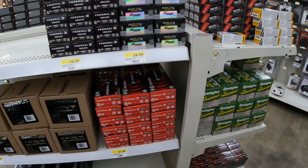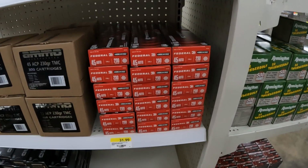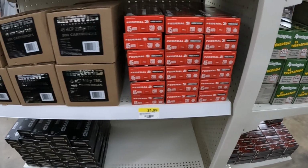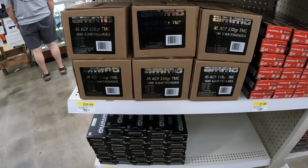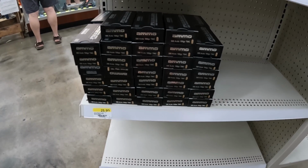45 ACP, they got the V Crowns for 25, the Punch for 25. They got some Full Metal Jacket Federal here, 32 bucks, too high on that. Ammo Inc. 209 for 300 rounds. Got some Ammo Inc. 380 here, $25.99.